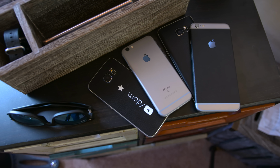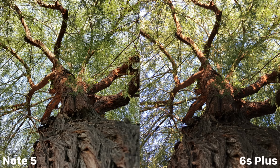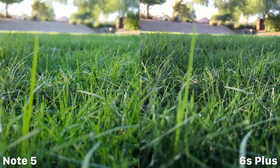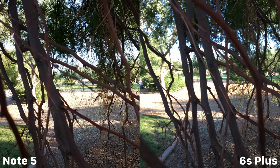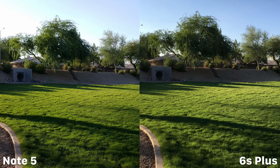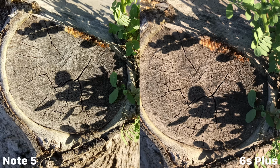But let's go ahead and get into some camera samples. So one thing that I'm noticing here as I'm going through these photos live with you is that the Note 5 tends to have a little bit more sharpening going on than the 6s Plus and a little bit more saturation, and I tend to prefer that look because for me, I just want to take my phone out of my pocket, take a picture, and have it ready to go. Of course, you can achieve the same saturation and sharpening with the iPhone 6s Plus, but you'll need to do it in post. And for me, it's all about having something that's ready to go right out of the box.